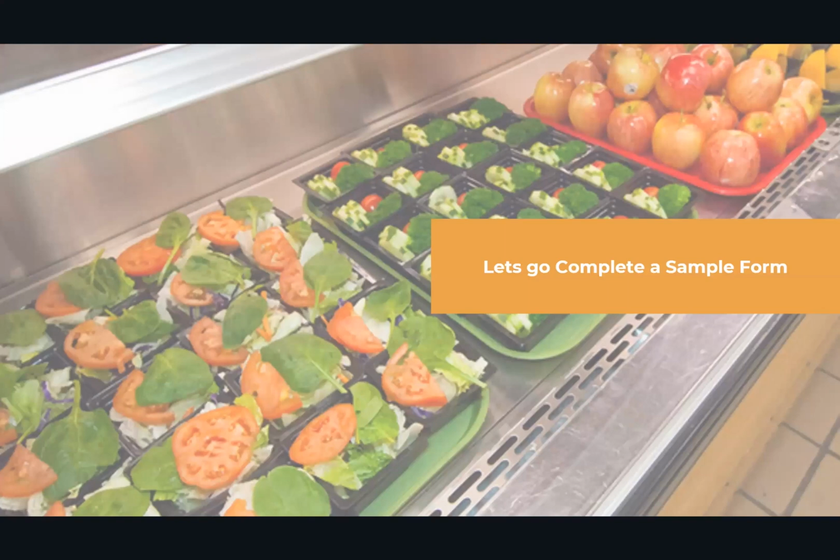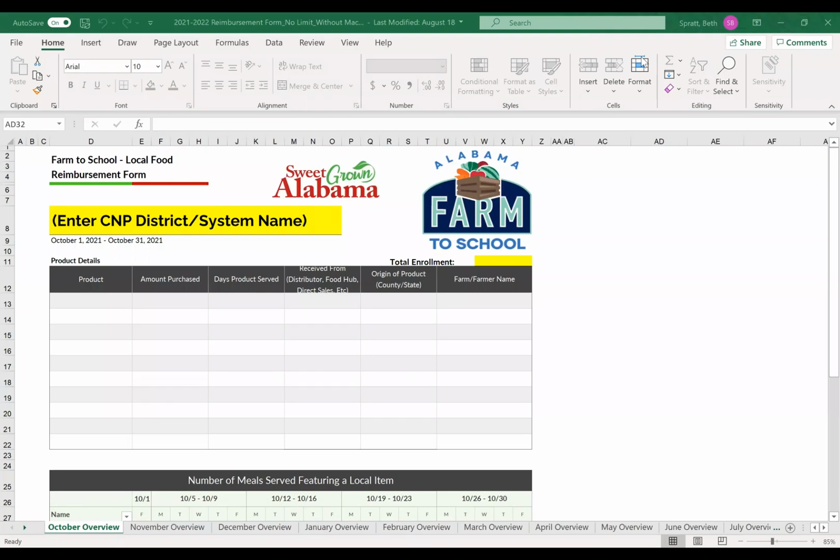Now let's go and work through a sample form. Okay, so since we were doing this training with no macros enabled, this form is slightly different than what we had last year. It still looks kind of similar, but there are a few differences.